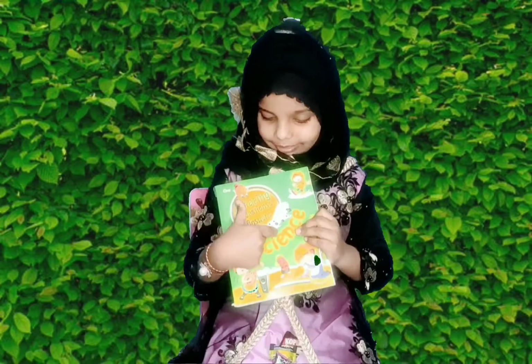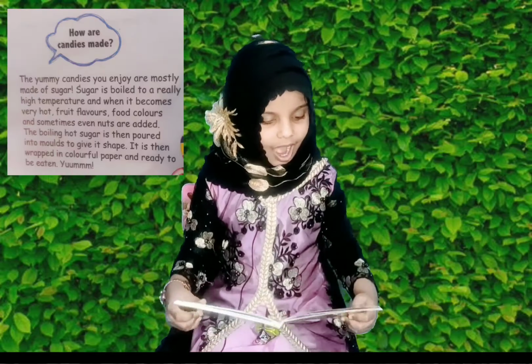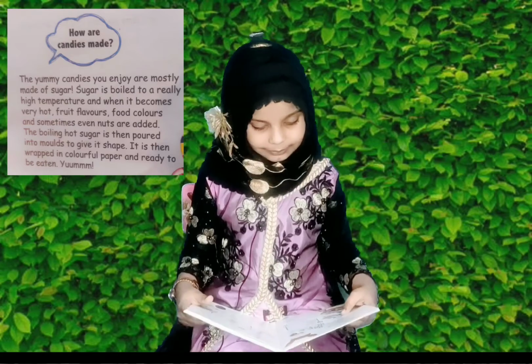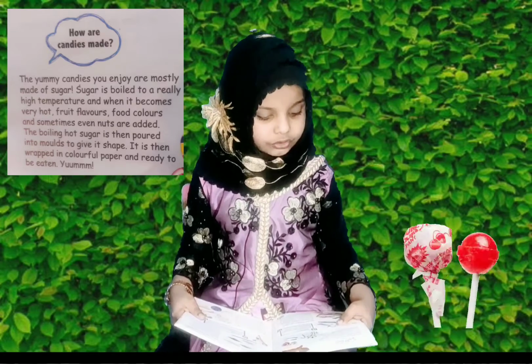This book's name is Science. Let's begin with my favorite one. You know how candies are made? Now I am telling you. The yummy candies you enjoy are mostly made of sugar.